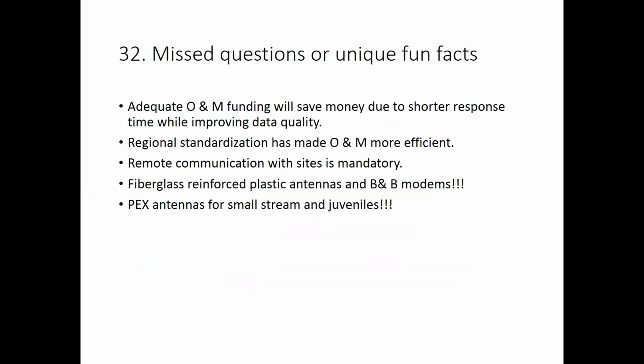Again, more adequate funding will save money due to shorter response time and improve data quality. Again, more O&M. Everybody's thinking O&M, which is great. Remote communication was a big one. People need to have remote communication. There was a big plug for fiberglass reinforced antennas and B&B modems. I'll get into it. Excellent. I just put it up there. I'm trying to capture everybody's response.